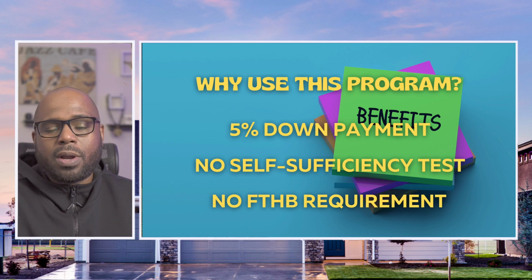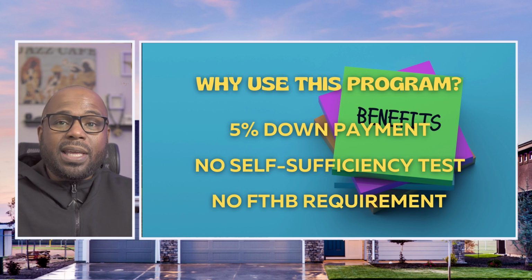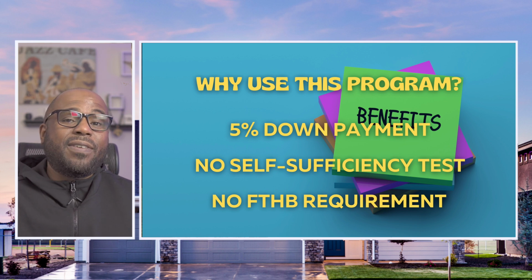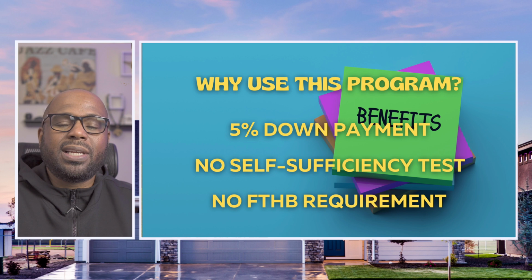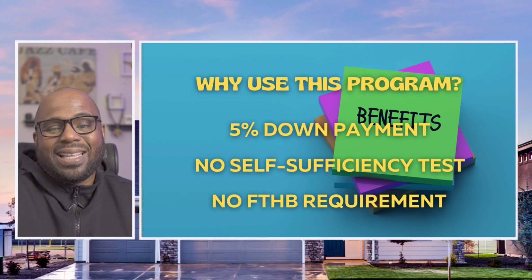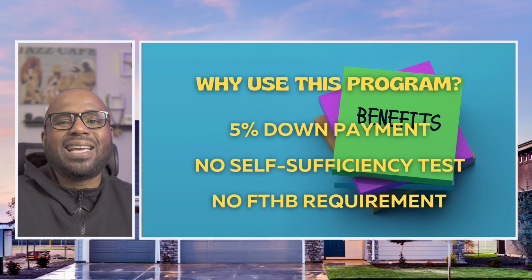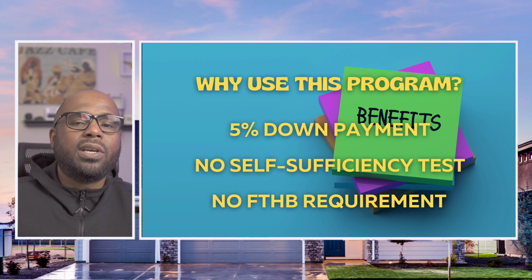Why should you use this program, or why should someone use this program? As I mentioned in the beginning of the video, because changes have been made in the amount of money one would have to put down. Before, you had to have 15%, more likely 25% on multifamily when you're dealing with a conventional loan. FHA and VA different. USDA does not allow for multifamily, but this is the why. This is why someone would want to use this program, because you could leverage up to 95% of a purchase price, and you only have to deal with 5% as the down payment plus your closing costs.